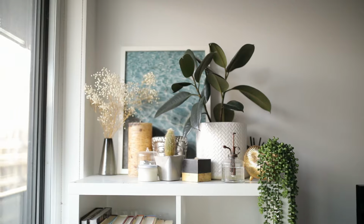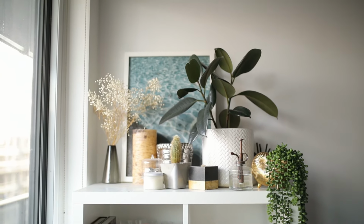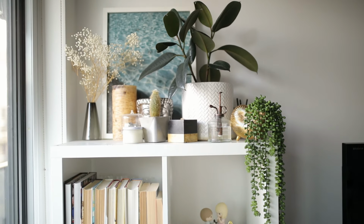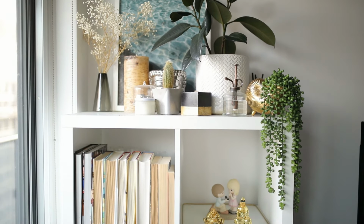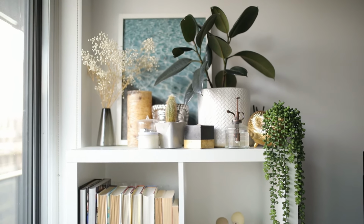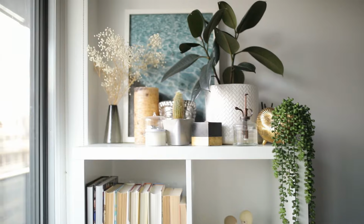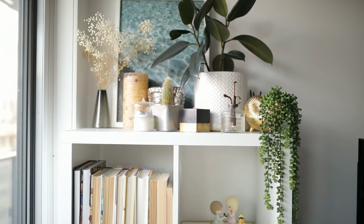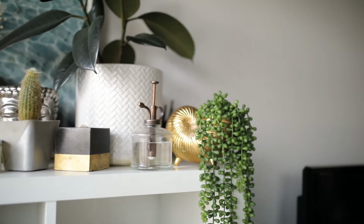Immediately to the left at the top of this IKEA bookshelf is a rubber fig, which is this one right here. And then I have a string of pearls, but this is actually a fake one. I wanted a real one, but then somebody told me that they're really finicky and hard to take care of and they take forever to grow, so I was like, screw it, I just want the look. I don't want it to get damaged, so I went ahead and bought a fake one from Sheridan Nurseries, and the pot that it's currently in is actually from H&M.